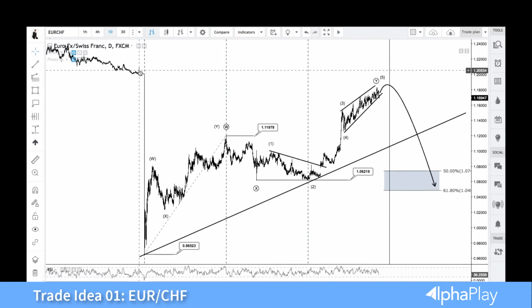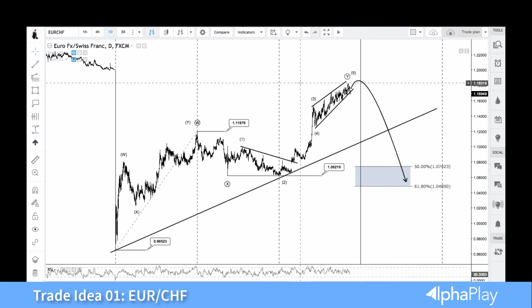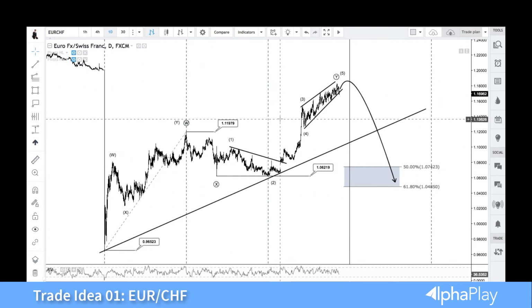From the Swiss franc crisis where we got a very huge impulse to the downside, since 2015, price has been developing in a corrective nature, and we are seeing a three-wave completion over here, right? With the WXY as the first wave up, we have a corrective X followed by the 1, 2, 3, 4, 5 wave up to complete our third wave. So in terms of price structure, we do have three correction waves to the upside.